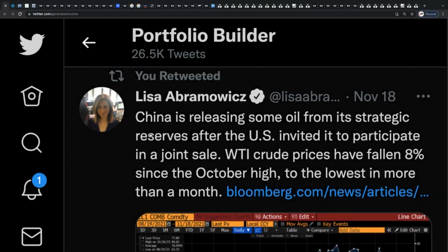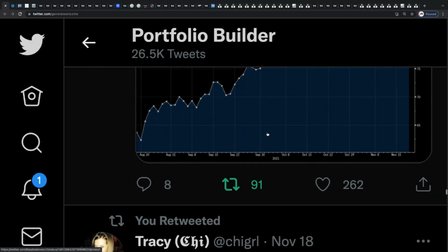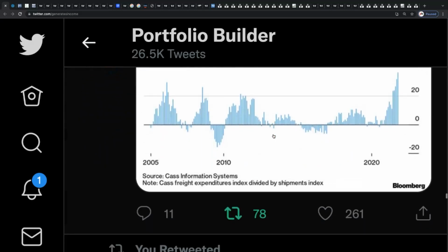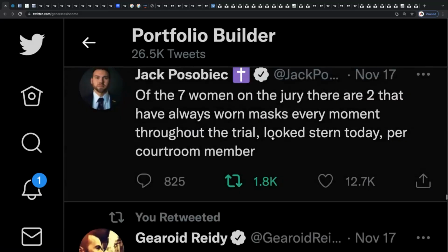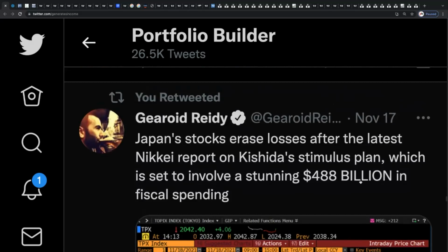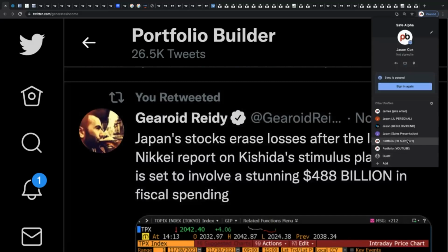Again, why is oil down? They're releasing the reserves. Is that a real fix? No. Trucking rates are rising rapidly. $500 billion stimulus in Japan. Okay, good. That's the key highlights.